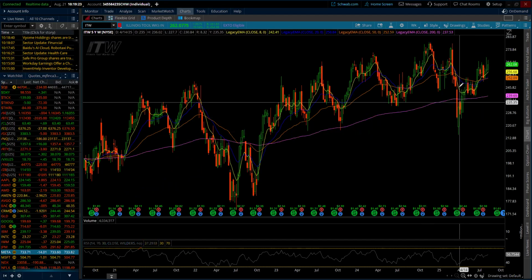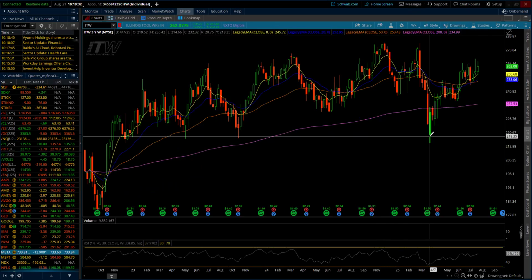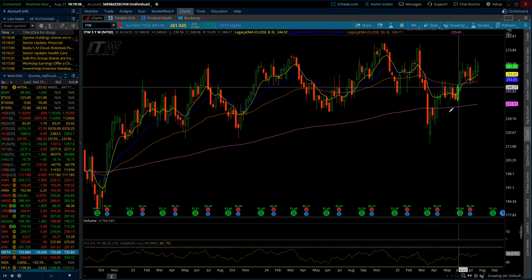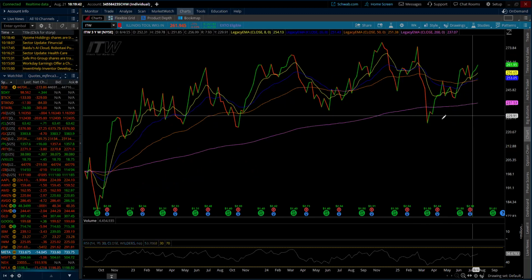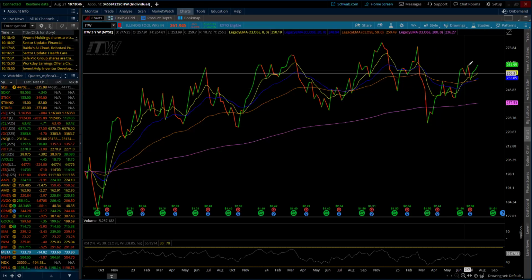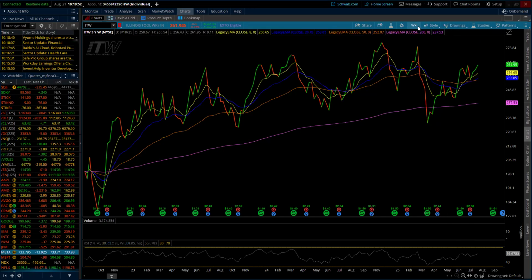Now, interestingly, I need to bring this in a little bit more. One, two, one, two. Yeah, see, it's a difficult pattern. Let me go to my line chart. That'd be one, that would be two. One, two, three. One or three, two or three. Yeah, I think it still has a lot of room to go up.